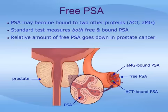In the blood, PSA may become bound to 2 other protein molecules called anti-chymotrypsin, or ACT, and alpha macroglobulin, or alpha-MG. The standard PSA blood test measures the level of both free and bound PSA in the blood. However, labs are now able to differentiate between the 2 forms. PSA from prostate cancer cells tends to be more sticky than PSA from non-cancerous cells, so it is more likely to bind to these other molecules. As a result, in prostate cancer, the percentage amount of free PSA goes down. As mentioned, more detailed information on this subject is available in a separate module.